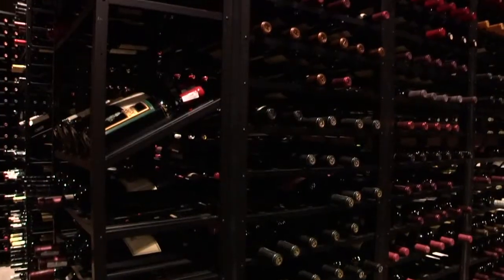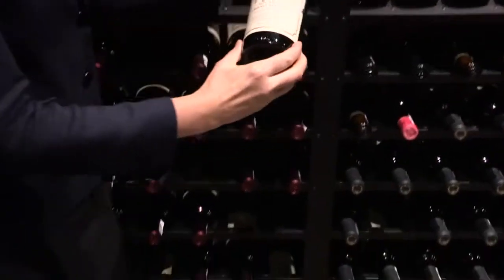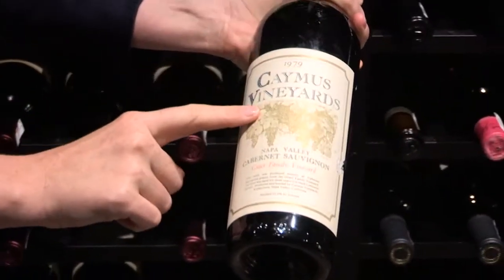We're very proud of our wine programs. We're very proud of celebrating Napa Valley wines. And one thing that we do is on a weekly basis, we select a wine that we think is particularly interesting or unique or something that we're really proud of serving.